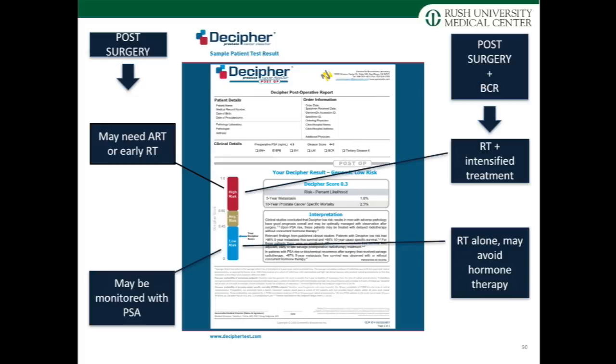So here are 2 different patient examples. On the left-hand side, you'll see a patient has had surgery and you order a Decipher for them. It comes back high risk. They may need early radiation therapy treatment. So as soon as you see that PSA rising, you want to get them in to see the radiation oncologist right away. And if a patient is post-surgical and doesn't have any rising PSA, and they come back as low risk, then that's a good candidate for just continuing to monitor their PSA.